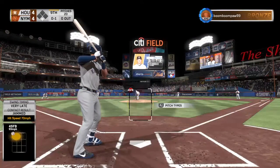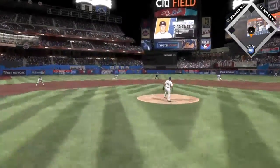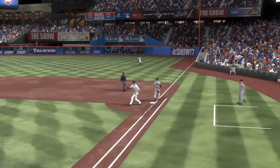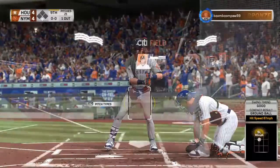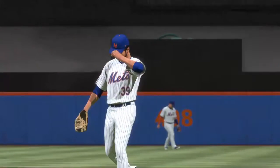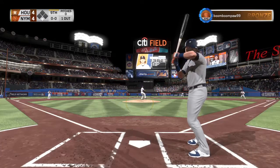Bregman. Grounded back up the middle. Throw on to first for the out, and that is how the 9th inning gets underway. Stepping in is Josh Reddick. Jerry Blevins takes over on the mound in a tie ball game.